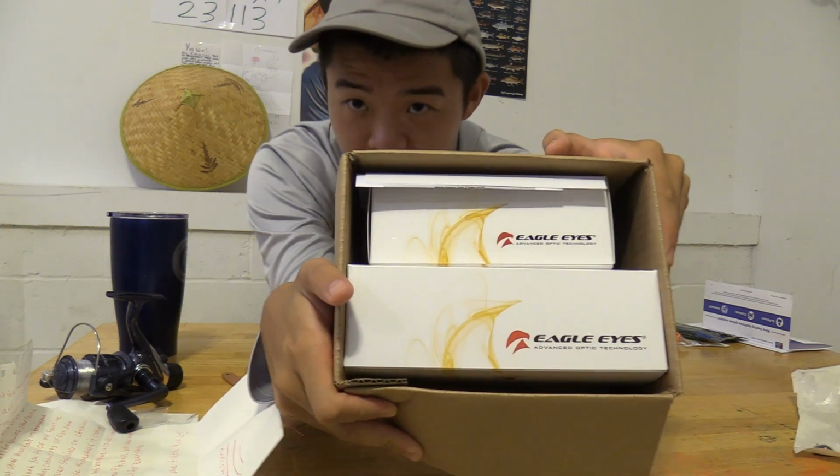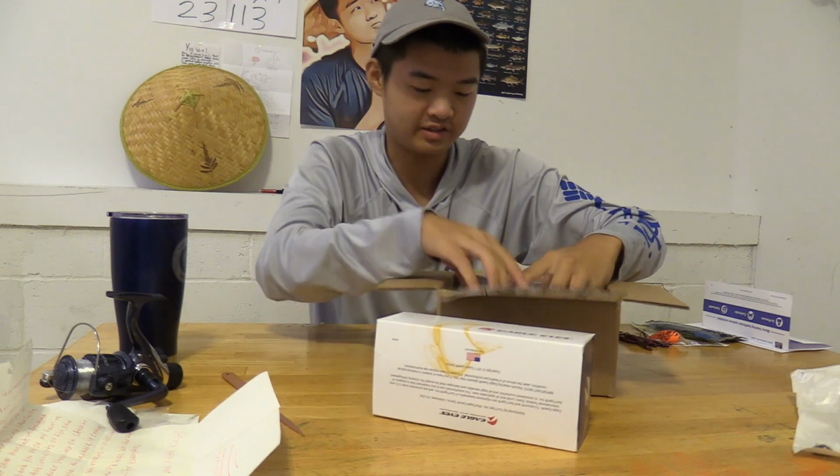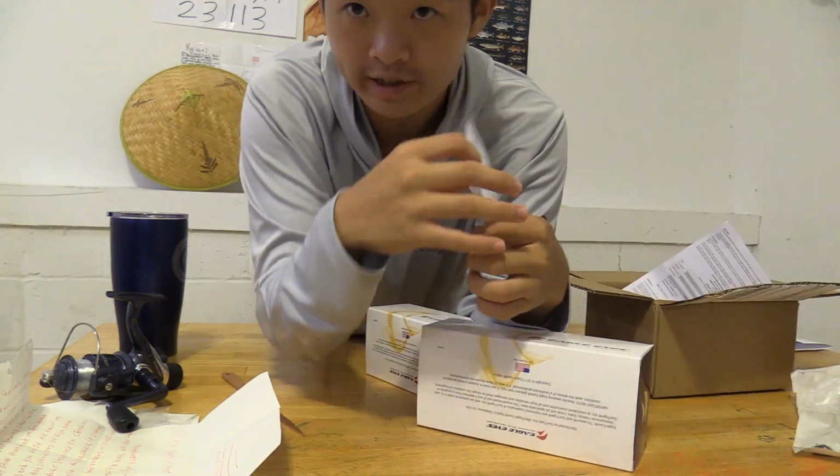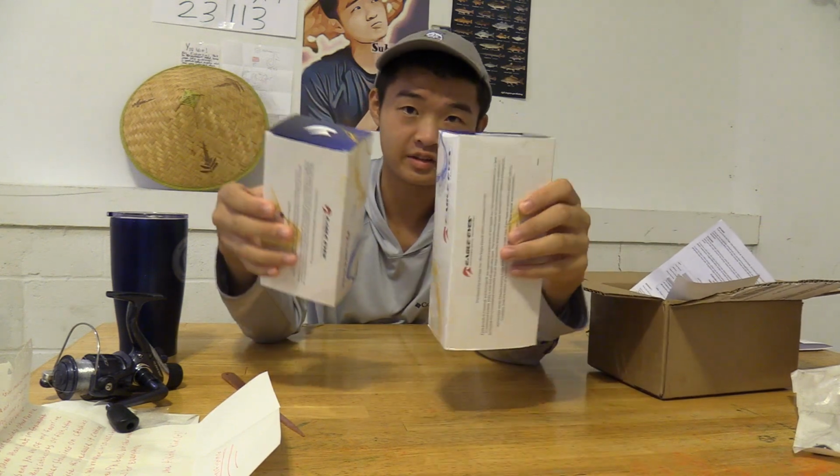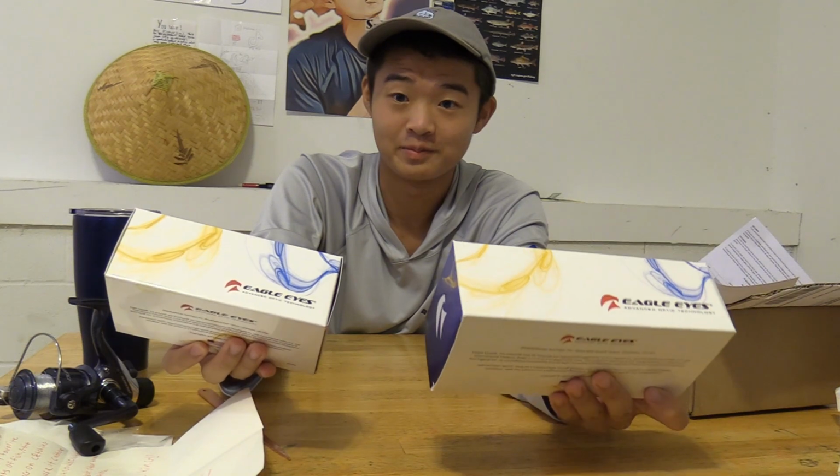That's how it looks. That looks good. Got our first one right here, and then the second one right here. Right here is the receipt. If you can't see, the total is $150. These two things total up to be $150. So these are not cheap. They're gonna be awesome. Can't wait.